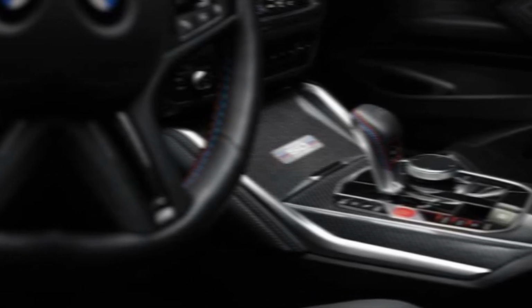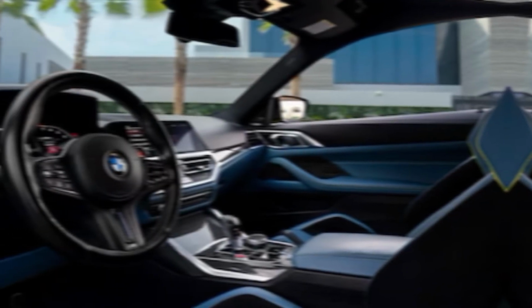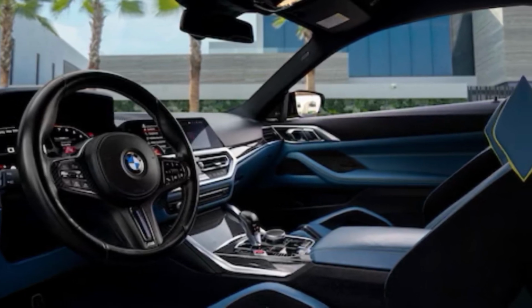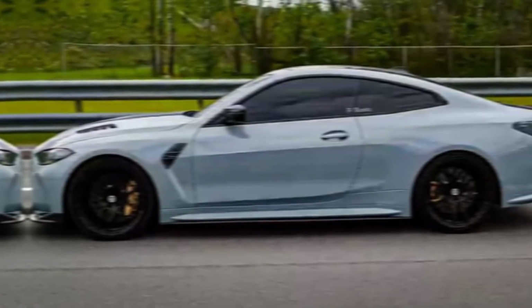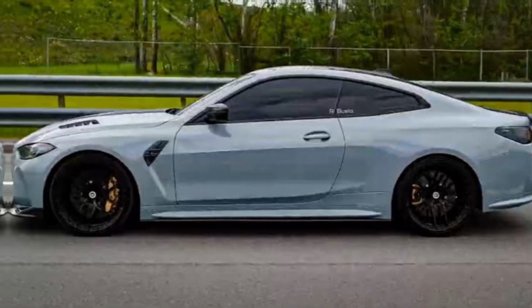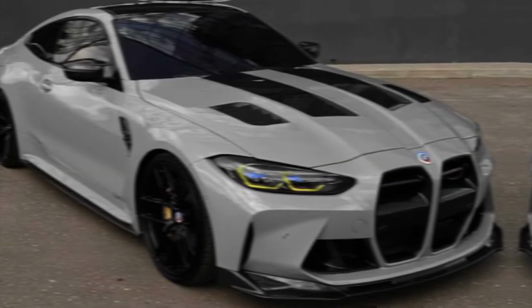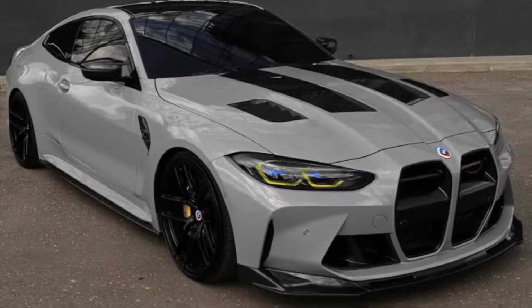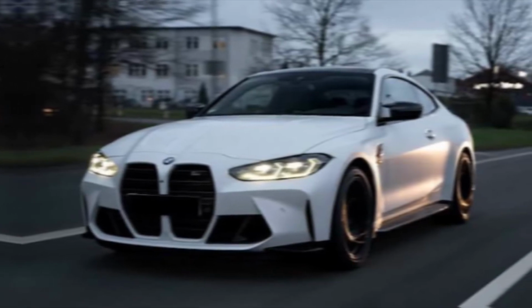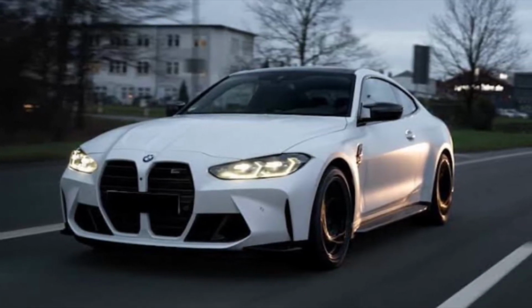So, which one reigns supreme? The answer truly depends on your driving style and preferences. The M4 is the ultimate driving machine, a track-focused weapon that will leave you breathless with its performance. The R750, on the other hand, is a majestic cruiser that offers a luxurious and powerful way to conquer the open road. No matter your choice, both the M4 and the R750 represent the pinnacle of Bavarian automotive engineering. They are testaments to BMW's dedication to performance, luxury, and innovation. This concludes our exploration of these two incredible machines.